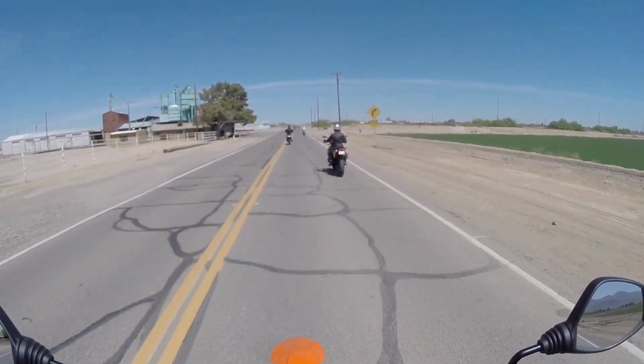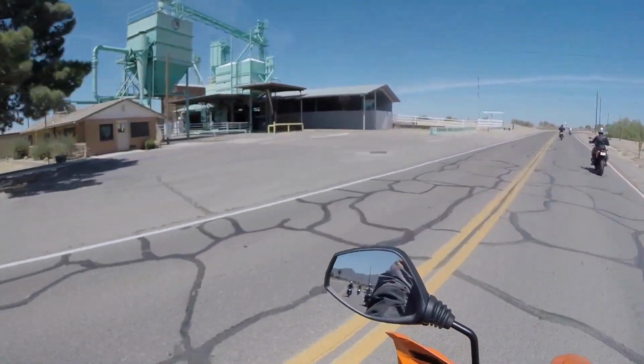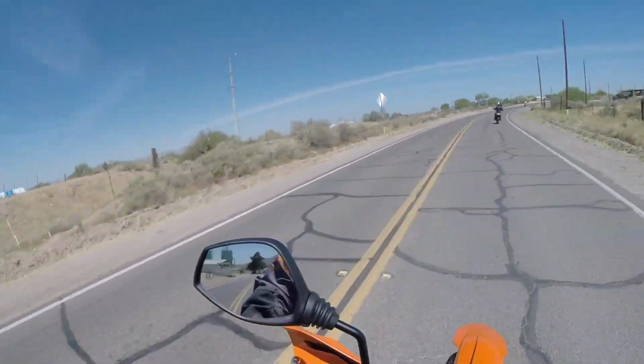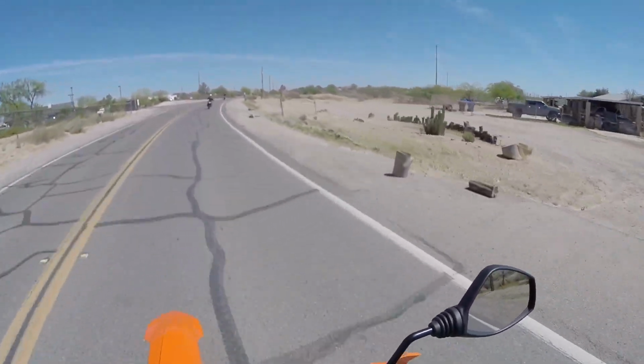35-mile-an-hour corner, guys. Slow it down. Slow it down. It's like farm country. How do these cows do it when it gets 125 degrees outside, standing out here in the field, that sun roasting their fur on their back, especially the black cows?